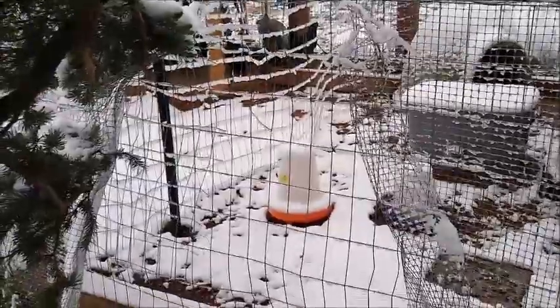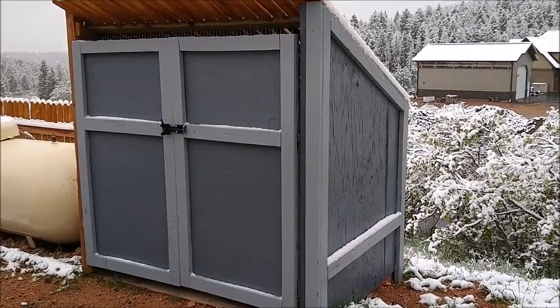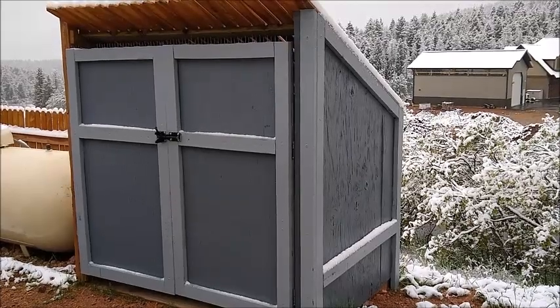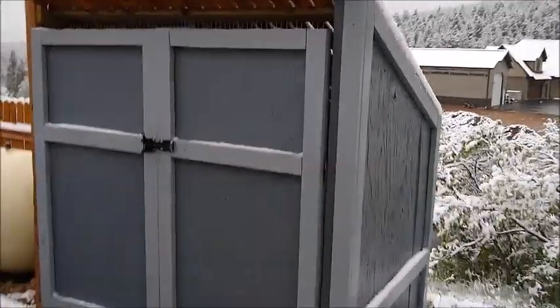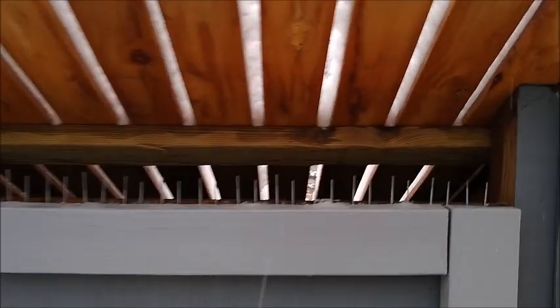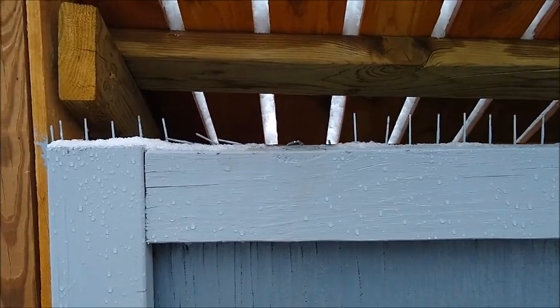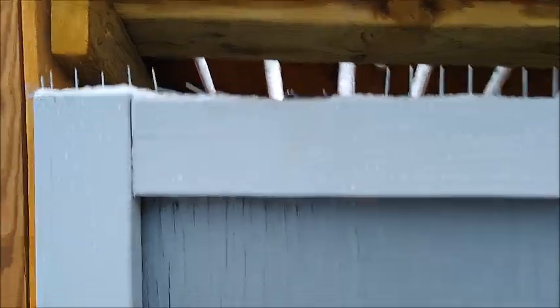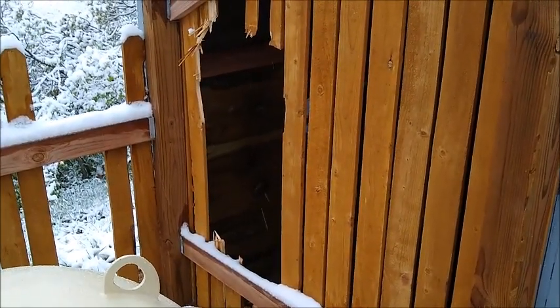So this is the garbage shed that we had built to store garbage cans because we didn't have room for them in the garage. And we built it out of pressure treated plywood and 2x4s. We put some wire spikes along the doors to try to discourage animals from grabbing up there, and you can see that our bear tried to get in through that, failed, and so came over to this other side that is not plywood because we built this first, and tore open the fence slats. So we're also going to have to get that repaired before the bear comes back.